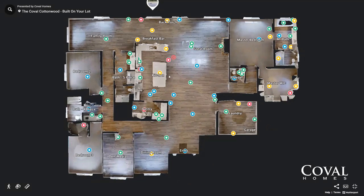We tried to organize them by color, so it's a little more helpful. Green is upgrade, yellow is customizations. All the blue ones, those are standards. But you can see they've customized the layout quite a bit. The laundry room is totally different. The master walk-in closet is bigger. And one of the major changes is the kitchen and the back porch.